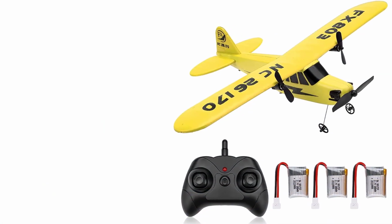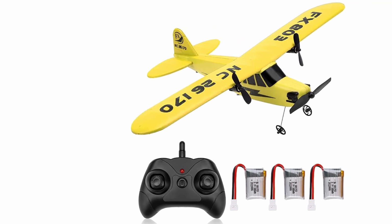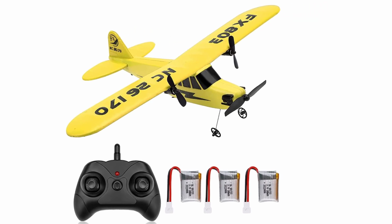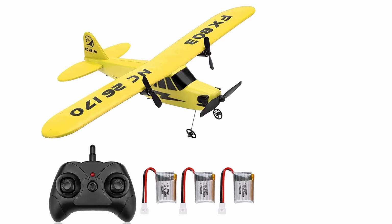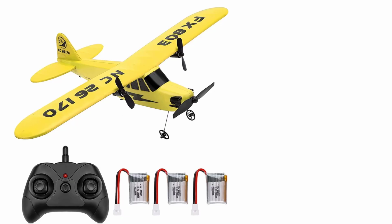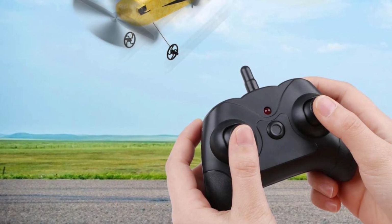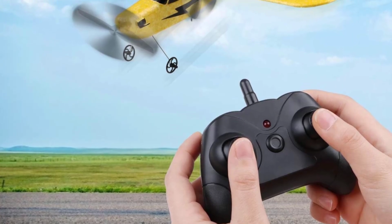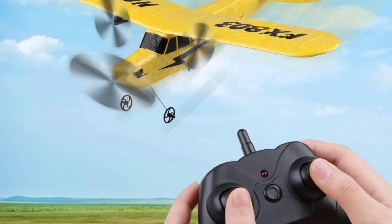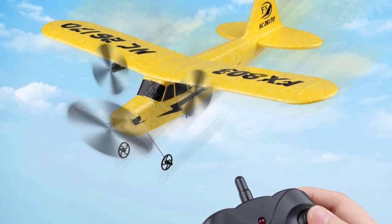The Makerfire RC Plane FX803 is designed as a glider, offering long, smooth flights that are ideal for enjoying in wide open spaces. It is powered by a rechargeable battery, and its compact size allows for both indoor and outdoor use, giving you the flexibility to enjoy flying in various environments. Whether you're a beginner or just looking for a relaxing RC flight experience, the Makerfire RC Plane FX803 is an excellent choice for introducing kids or adults to the fun of flying an RC airplane with stability and ease.